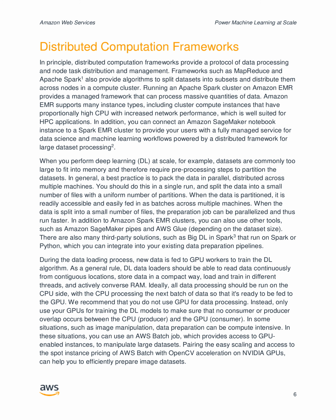We recommend that you do not use GPU for data processing. Instead, only use your GPUs for training the DL models to make sure that no consumer or producer overlap occurs between the CPU, producer, and the GPU, consumer. In some situations, such as image manipulation, data preparation can be compute intensive. In these situations, you can use an AWS Batch job, which provides access to GPU-enabled instances, to manipulate large datasets. Pairing the easy scaling and access to the spot instance pricing of AWS Batch with OpenCV acceleration on NVIDIA GPUs can help you to efficiently prepare image datasets.